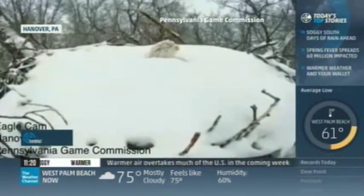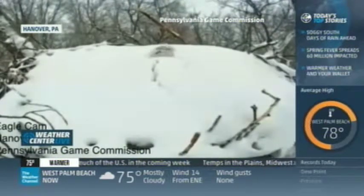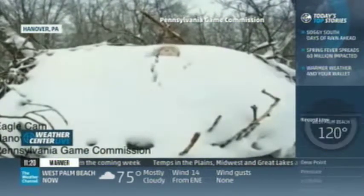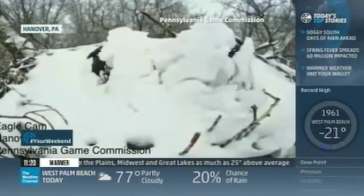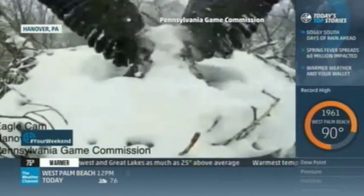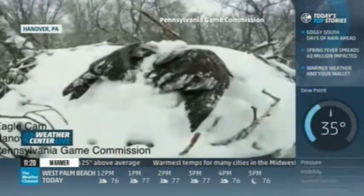To your TV and check out this incredible video. It's a bald eagle reacting with surprise to the snow. Remember Winter Storm Thor? It buried the eagle's nest. This is in Hanover, Pennsylvania, but that won't stop the eagle. You can see it kind of just, there it goes. Flexes the wings there and shakes off the snow, no problem.